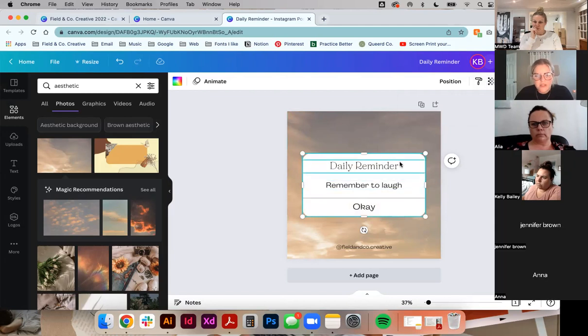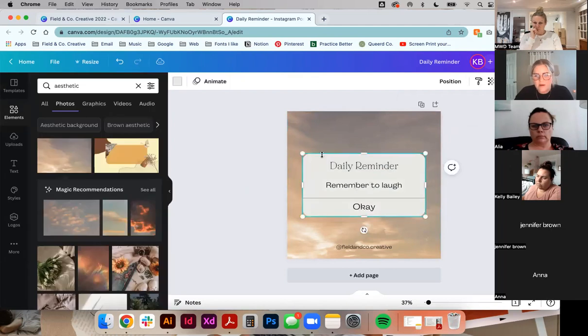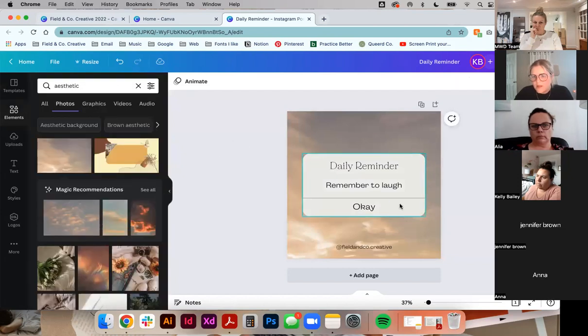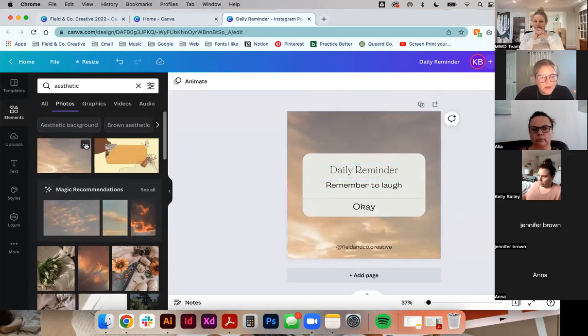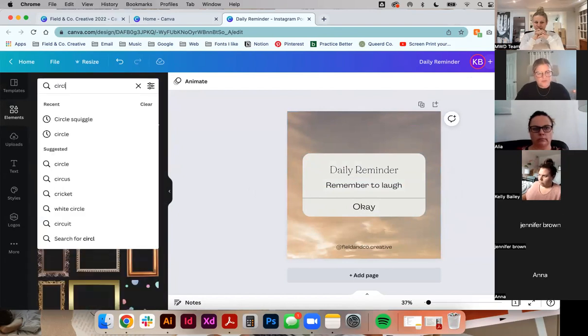And then I think I'm going to change it to my brand color, because I have this cream, off-white color in my brand kit palette. I did that just by clicking on it. And then the little square that was the color, you can change it that way. So we've got my brand colors, my brand fonts, and I swapped out the background. And then obviously you can put whatever text you want in here. I would probably also want to add a photo of myself, I think. So I'm going to search for a frame.